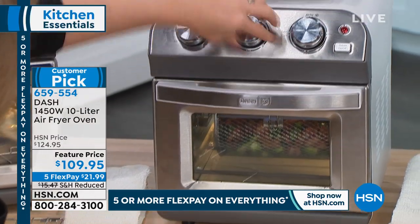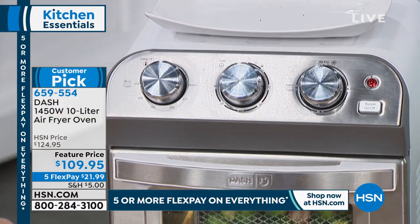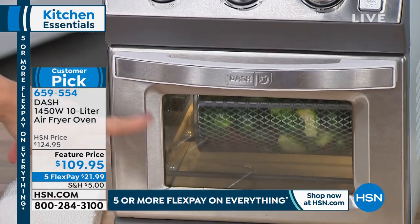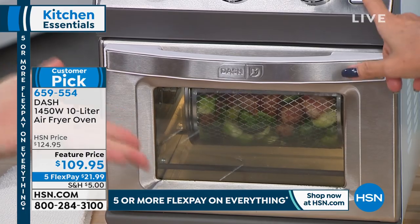I'm gonna pop that on air fry because I want them crispy, crunchy. I'm gonna go up to 450. And once you hit that rotate button, look, it starts to circulate on the inside so that every bit of those Brussels sprouts and bacon gets that superheated air, what we call our rapid air technology.